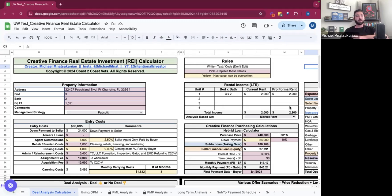When you're used to fix and flippers doing this, the reason why it works is because they're buying a property for $500,000. They're going to add $200,000 of renovation, carrying costs, whatever, and the property's going to sell for $1 million. Once they get their $200,000-$300,000 at the sale, they'll use that money to pay back their lender, right?